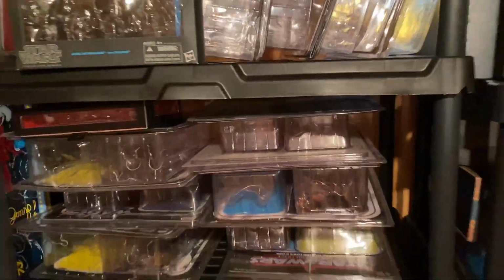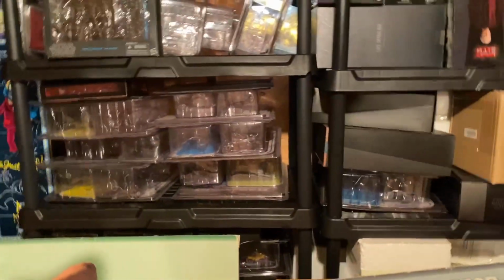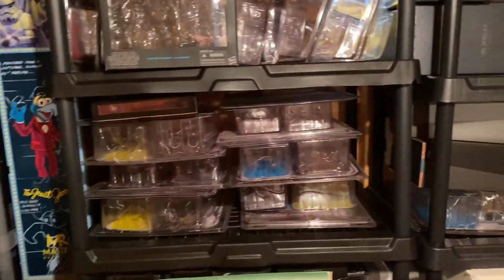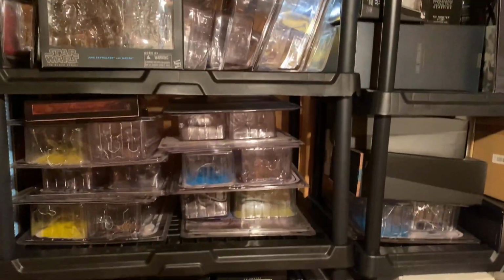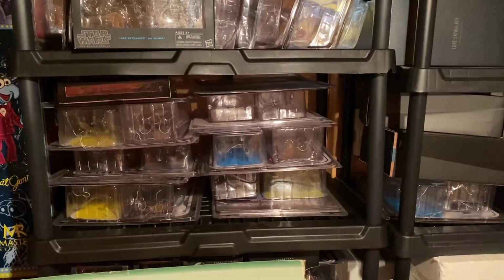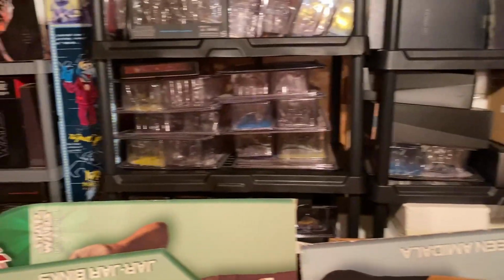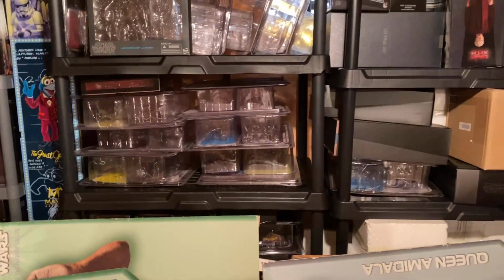Okay, I've kept all those because in the event someday, if it's not me, my next of kin is going to want to sell this, and that is an excellent place. Those are pretty easy to get back into their containers and to sell. Obviously, we wouldn't sell them mint, but we would sell them new, displayed with package.